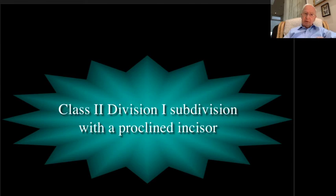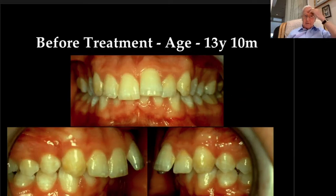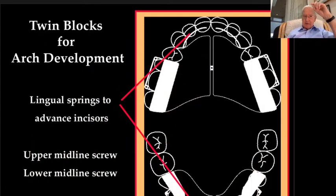Now we move on to review a Class 2 Division 1 subdivision with a single proclined incisor. The skeletal pattern is Class 1 with a mild retrognathic profile and a convexity of 3 millimeters. There is full unit distal occlusion and increased overjet with a single upper incisor proclined and resting outside the lower lip. The appliance design includes midline screws and lingual wires to advance the 3 retroclined upper incisors.